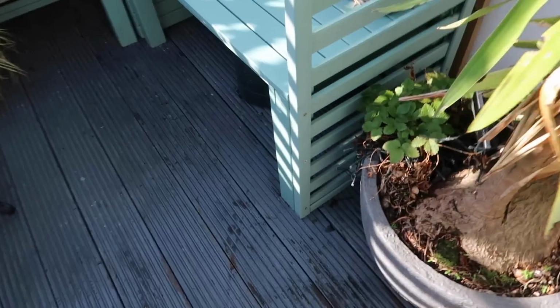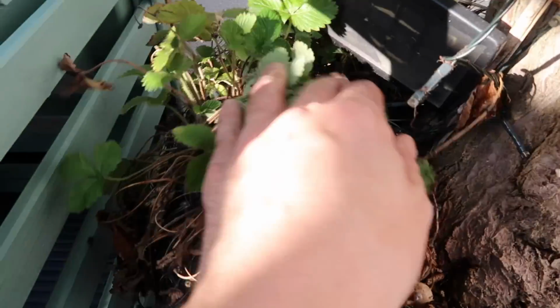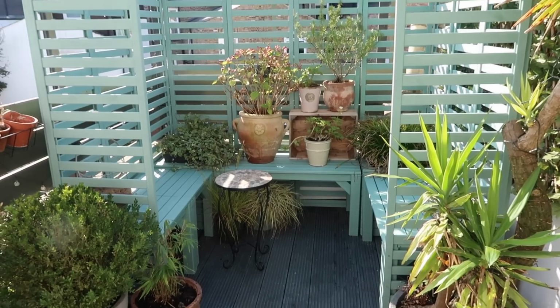Wild strawberries, have we got any at the moment? They're all gone now that summer has passed. But those should come back year after year. So very happy with how we're looking out here.